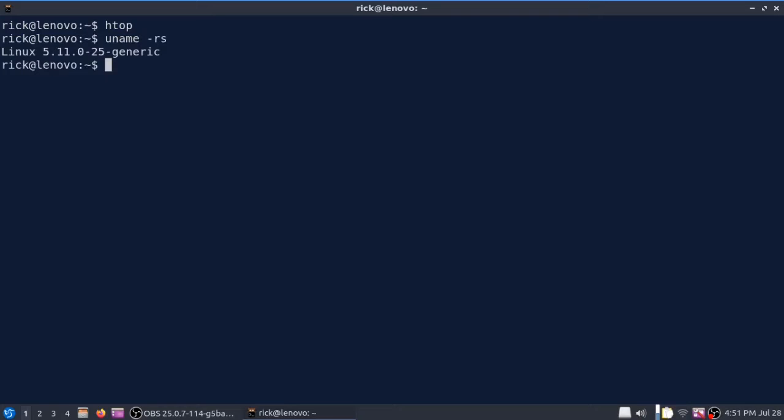Yeah, Linux 5.11.0-25 kernel, generic on it. Which is pretty good. Pretty good kernel, I think. It's not the lowest, it's better than the long-term support kernel, but it's not the latest and greatest either.